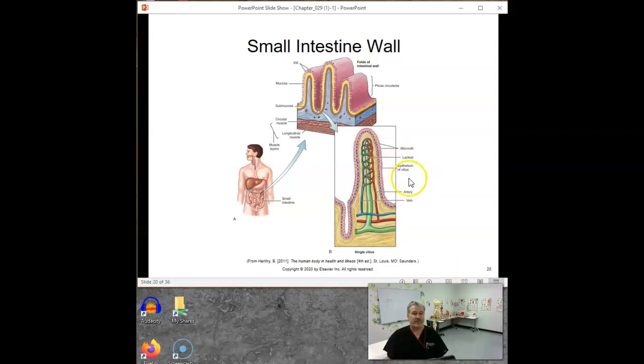This is a pretty good picture of the villi and microvilli, and if you can see the capillaries going up there to pick up the food that's going to slowly absorb through the tissue.